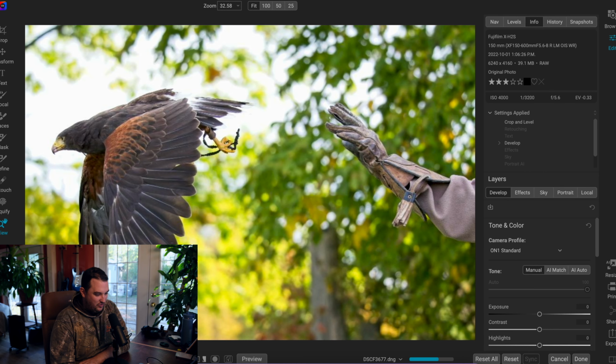This is garishly bright on this edit. I don't know what I was doing here, but this is kind of cool. I did like the hawk leaving the hand, so this was probably the only Harris hawk shot that I thought was okay. I'd have to play with this edit. My greens got a little out of control. And then the screech, same thing.